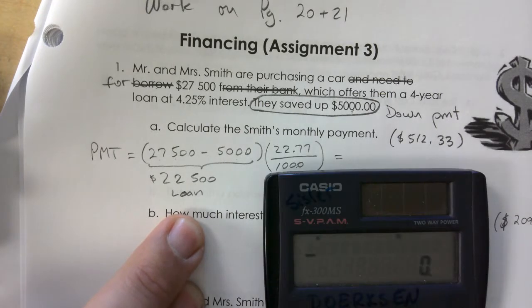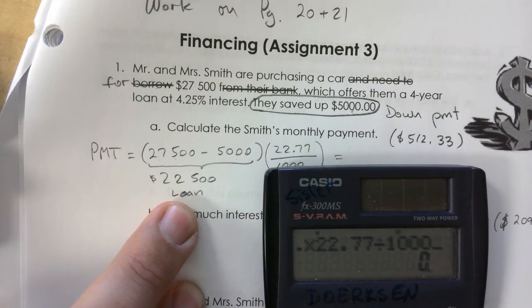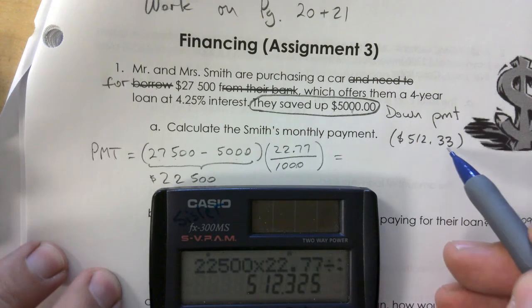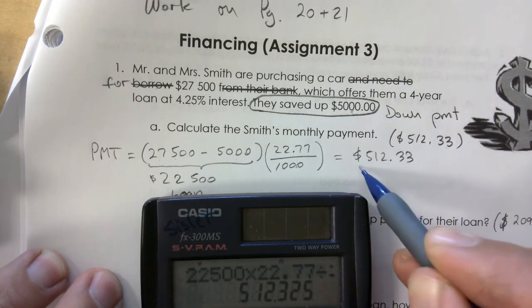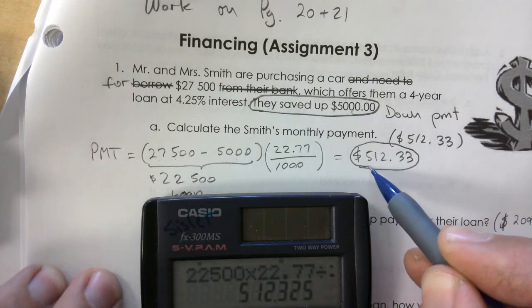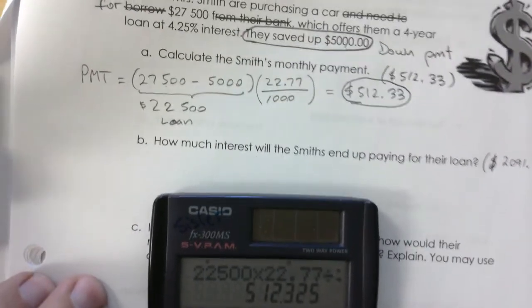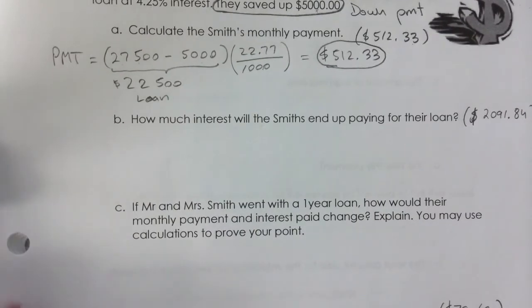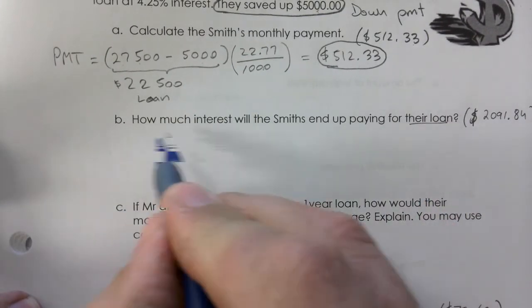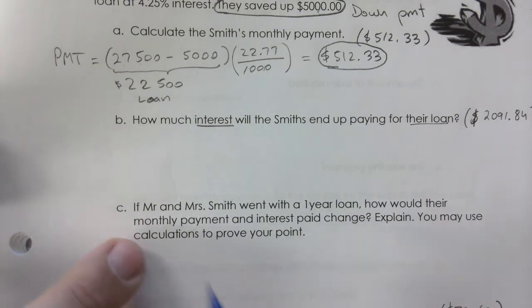So then it's 22,500 times 2277 divided by 1,000, and that's 512.33, which is what we were expecting. Right, so we have our monthly payment, which will most likely be used later on. And then we have how much interest they will pay for their loan. So they're asking for total interest, right? Interest for the whole thing, for the whole term loan, total interest.